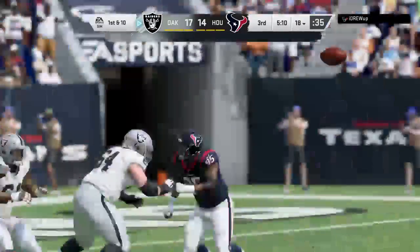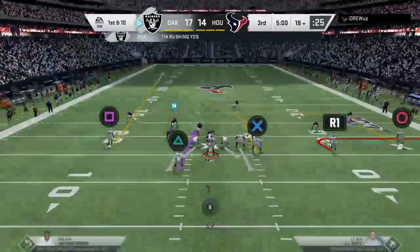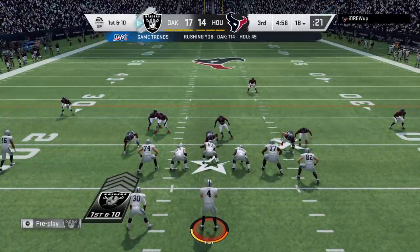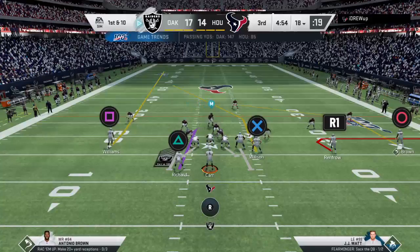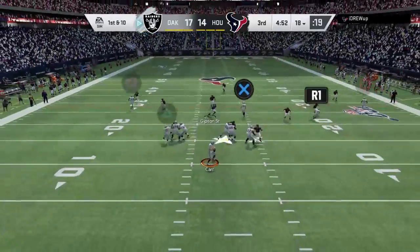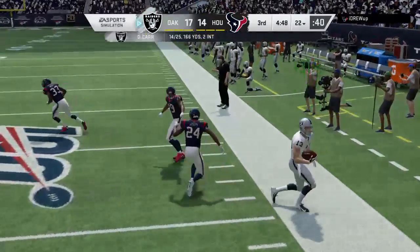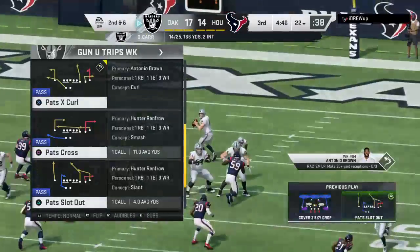I think it all came together there. In-breaking route, drove it with excellent pace. Money throw right there to move the sticks. On first down, Carr. Caught out right by Renfro. That throw good for 4.